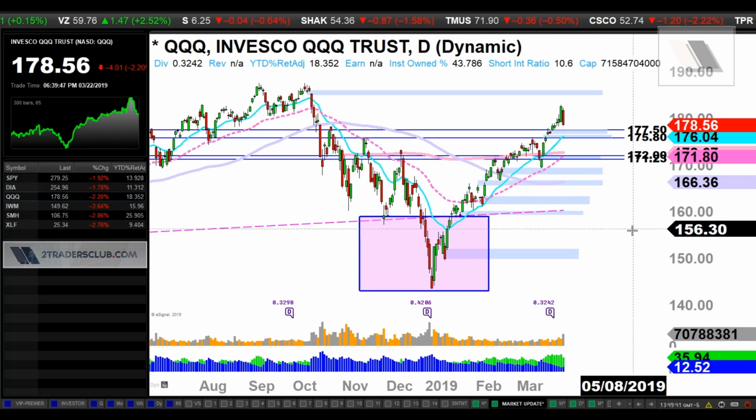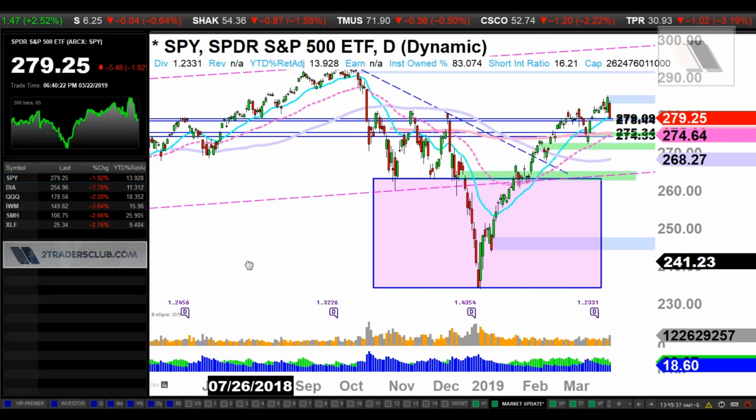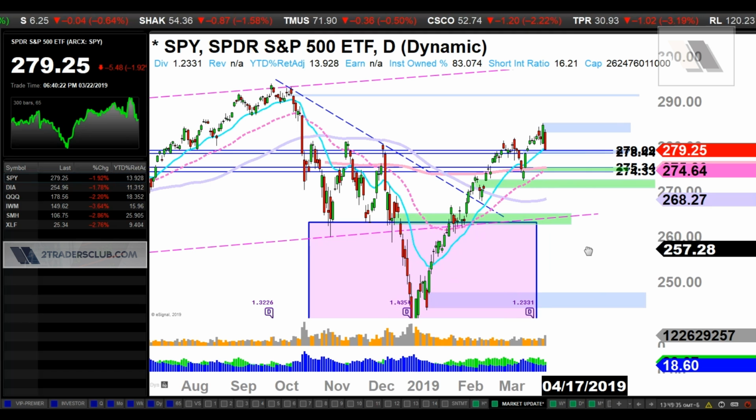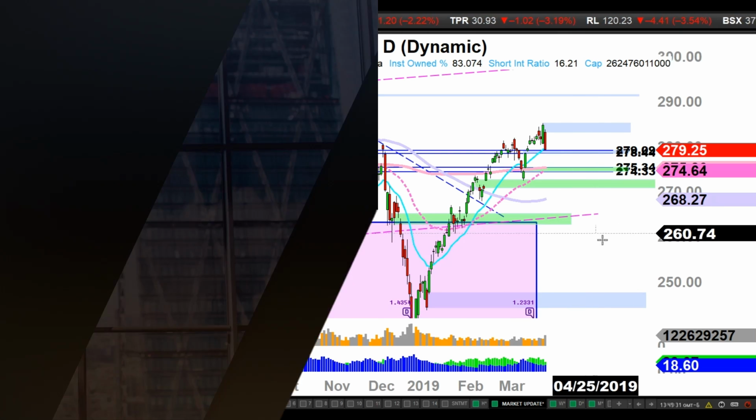But let's look at some of these levels. I think we're going to see some turbulence, and we'll deal with some of these levels. We'll follow up next week and see how the market dealt with these levels.